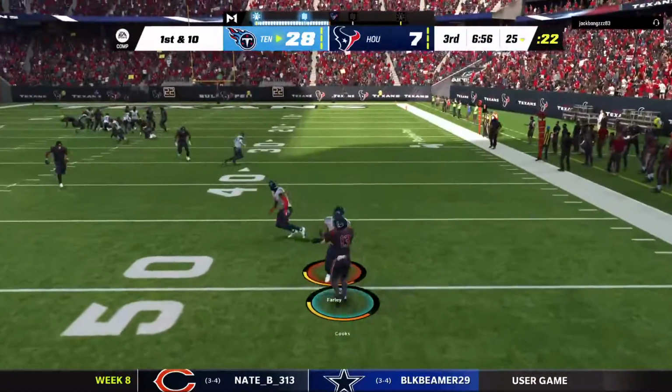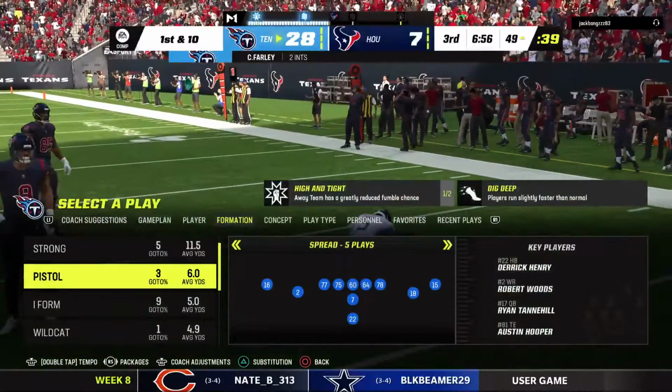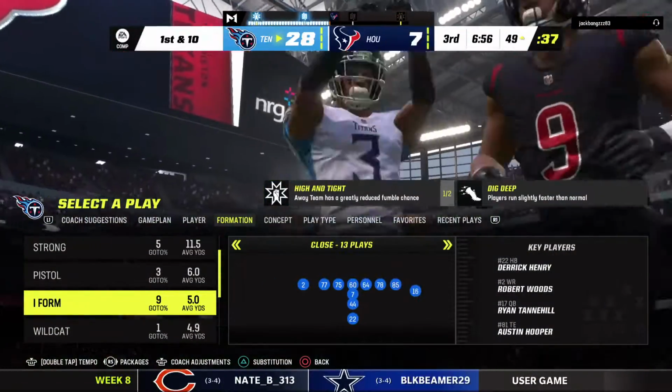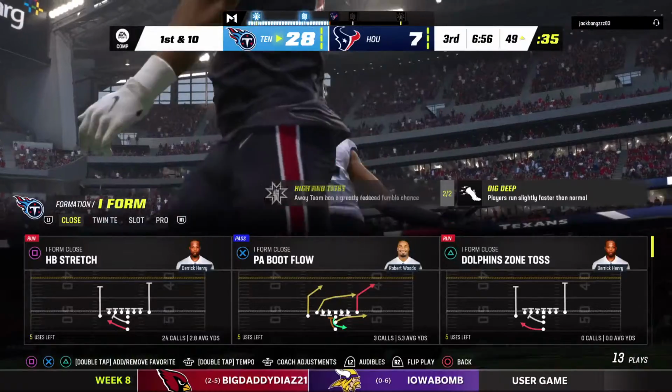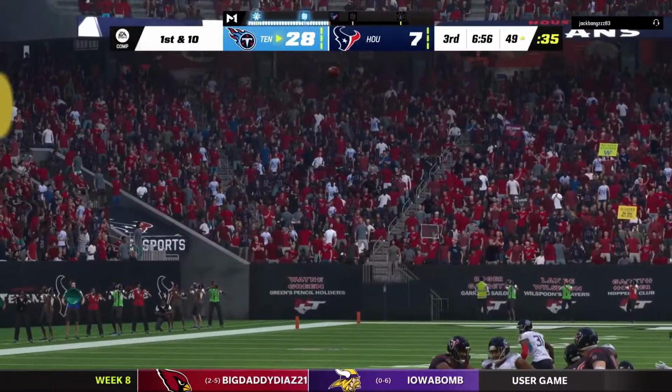And Mills is intercepted for the 3rd time. Picked off by Caleb Farley. And they'll set up shop right near midfield at the 49-yard line. That one is going to sting. First play of the 3rd quarter and a turnover.